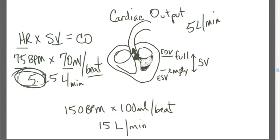That's 15,000 milliliters per minute, but we're not measuring in milliliters. We measure it in liters, so we just chop the 3 zeros off. I know you all remember metrics perfectly, right? So that's 15 liters a minute. That means that this is only 3 times normal. That means it could go up a lot more than that. Maybe your heart rate could get up to 180, and maybe this could get up to 120.